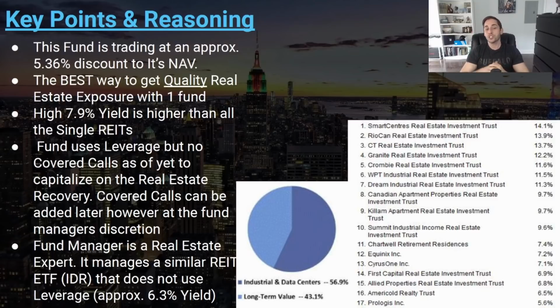They also manage another one of my favorite ETFs. This is a split fund, but they also manage IDR, which is an ETF that holds a lot of the same stocks, but it doesn't use leverage. That's the difference. So it's a pure organic growth ETF. And on that ETF, you have a yield of about 6.3%. So this one is a little bit higher because of that leverage.